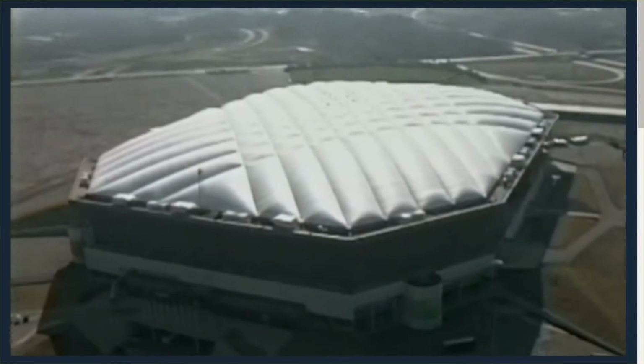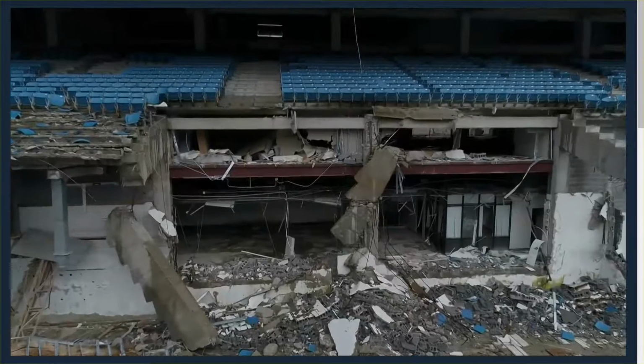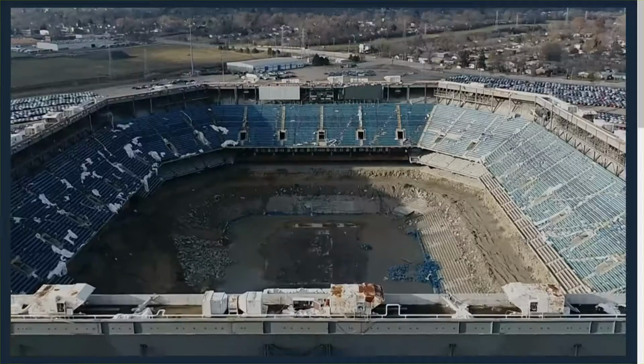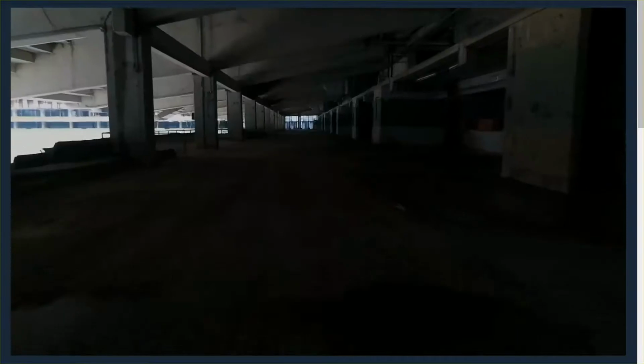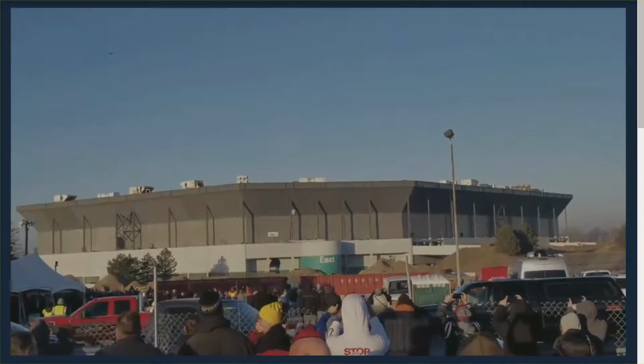The Pontiac Silverdome was a piece of Michigan history, but when it was condemned, a plan was made to demolish it. The building was cleared and the explosives laid. Spectators gathered, but they didn't get the show they were expecting.